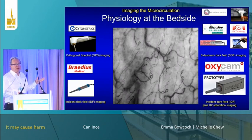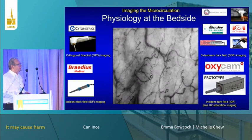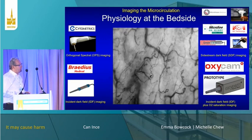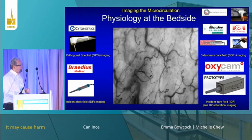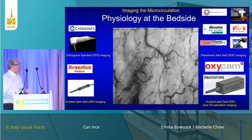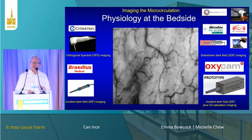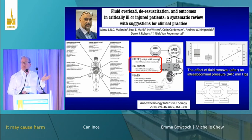So, as you know, for many years now I have been promoting the use of imaging the microcirculation at the bedside, and there are various tools which have been introduced. This is the latest one, which we are exhibiting here. And looking at the microcirculation has given us a lot of insight into what is going on at the bedside.